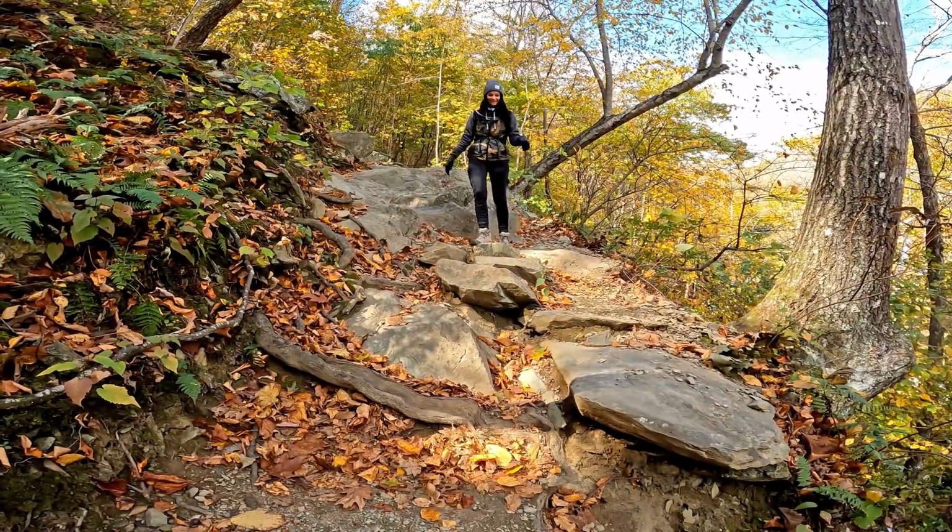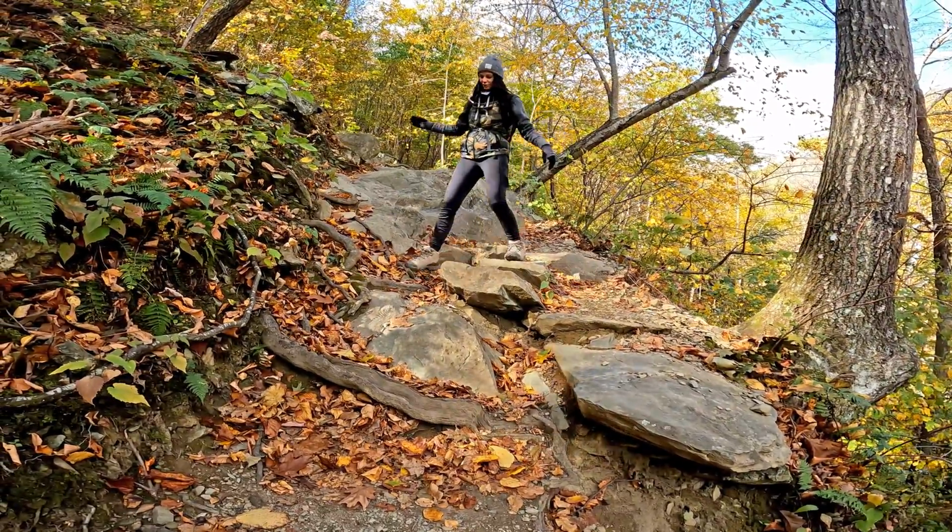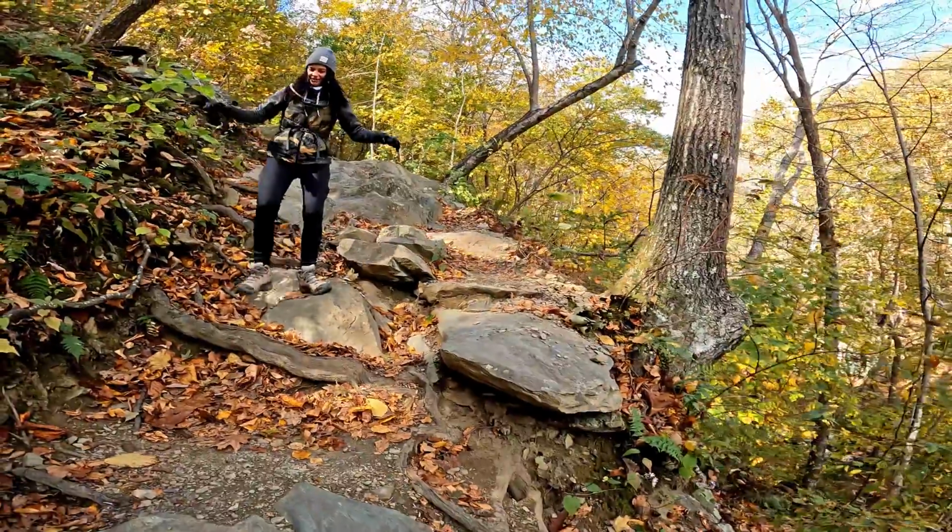What do you think of that terrain? I think it's not that terrible. Not that terrible, she says. Pay attention.